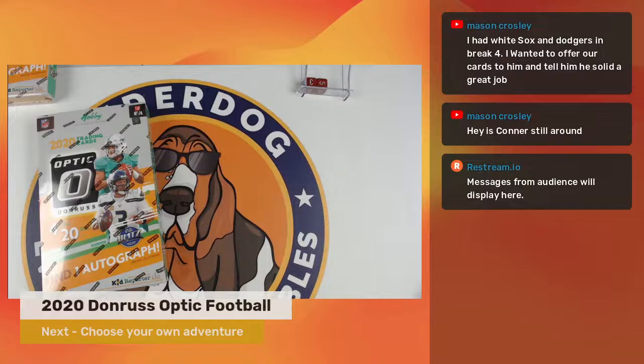And also, guys, we have a two box break of Topps that is already sold out. So we will be cracking that tonight after Optic Football, okay?